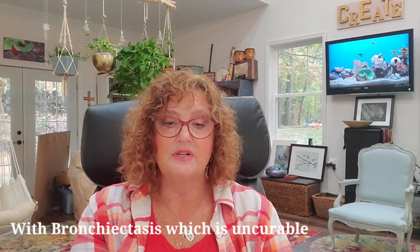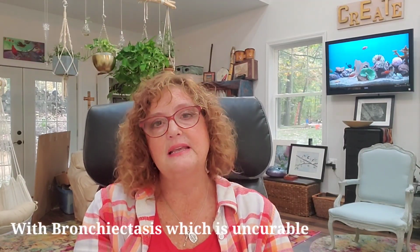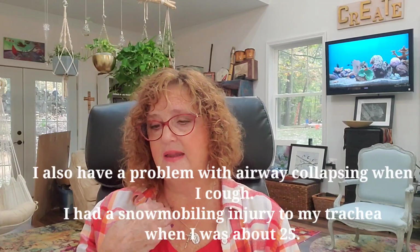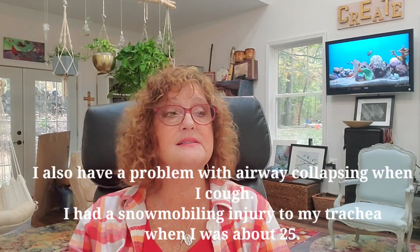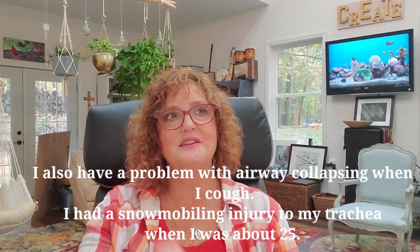And I finally got it back. And I have something called NTM, which is non-tuberculosis mycobacterium. It is Pseudomonas aeruginosa, which is a very, very strong bacteria. Unfortunately, it is not something that I think I'll ever be rid of. It's going to be something I'm going to chronically fight, and it's going to slowly destroy my lungs, which is a tad depressing, you know.